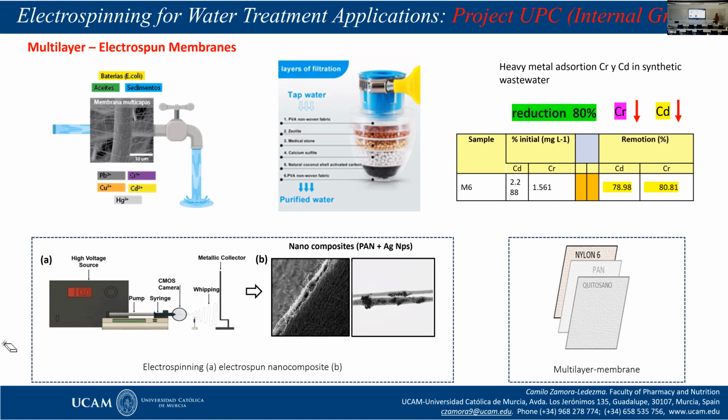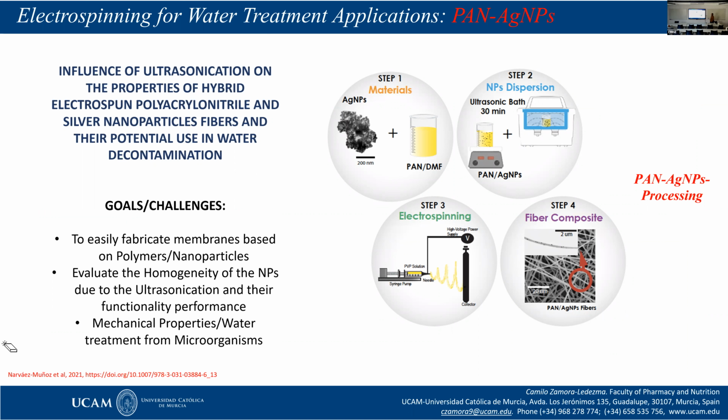In this paper we evaluated the influence of ultrasonication on the production of fiber mats produced by electrospinning using polyacrylonitrile, PAN, and silver nanoparticles. As you know, it's widely known from the literature that silver nanoparticles have very interesting intrinsic antibacterial activity. So we wanted to combine the antibacterial activity of the nanoparticles with a polymer in order to produce a membrane which is capable of removing microorganisms from the water.